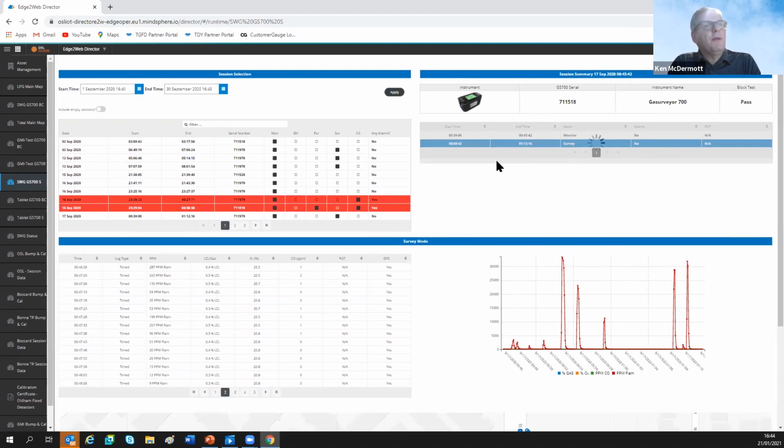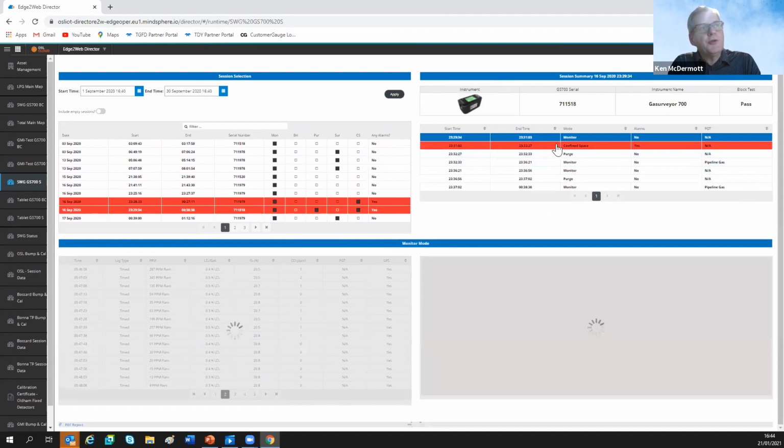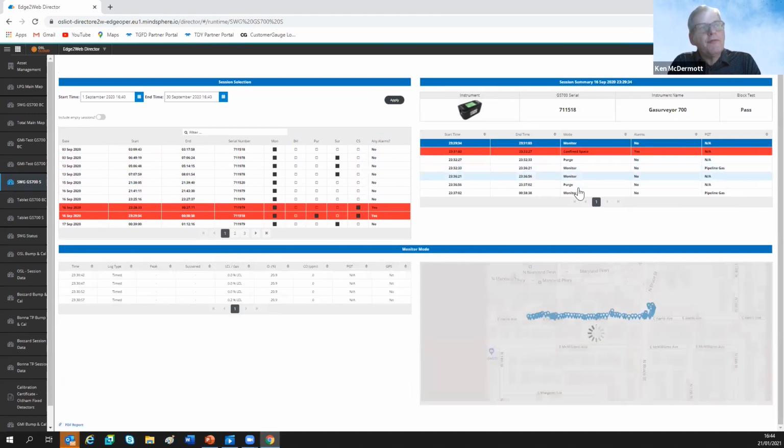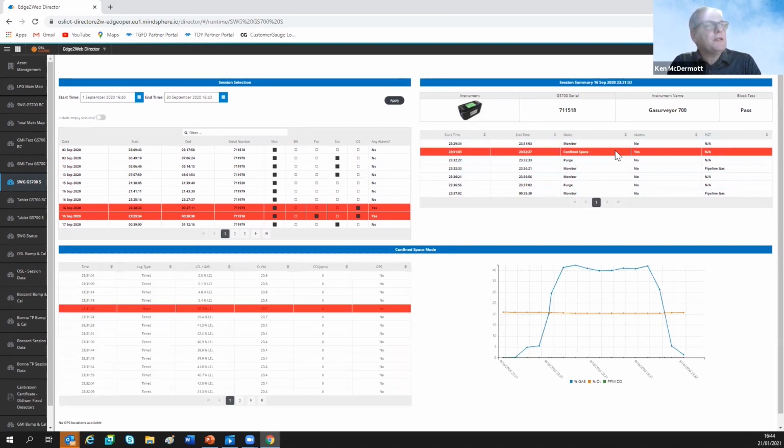When the data is recovered, you can see that this person went into about 6 different modes in the instrument: monitor, confined space, purge. And you can see that in confined space, an alarm was set. So if I click on confined space, you can see over here all the log data. And indeed, one of the points shows you the alarm was exceeded.